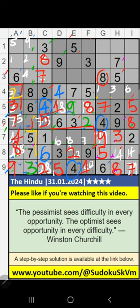Then 4th grade and 6th row, only 1 number is remaining, 7. 7 is confirmed here. Then column A, 2 numbers are remaining, 1 and 5. First row, we have 5, so 5 can't come in the cell, 5 is confirmed here. Then 1 is here. Second row, third row, we have pair numbers 7 and 8. So 7 and 8 can't come in these cells. It will come in one of these cells. Column F, we have 8. So 8 can't come in this cell, 8 is confirmed here. Then 7 is here.